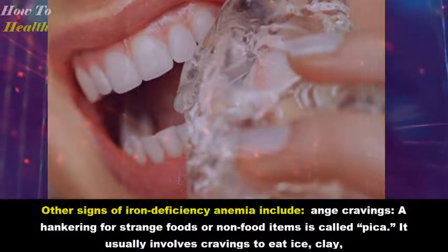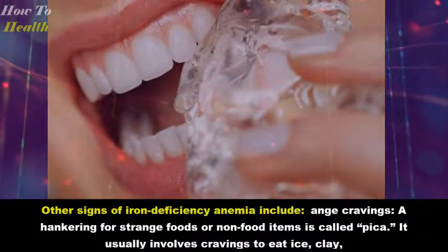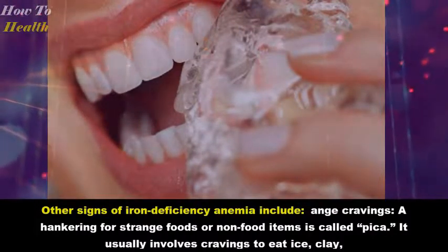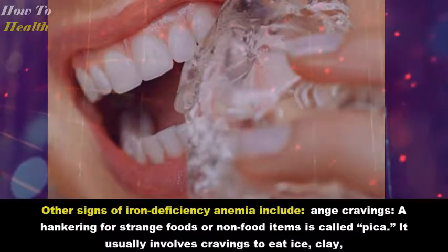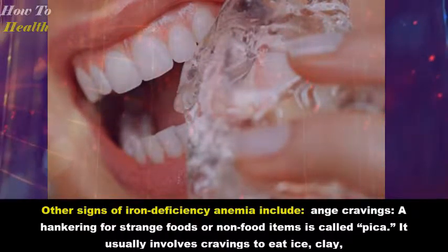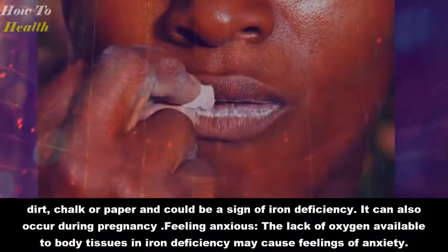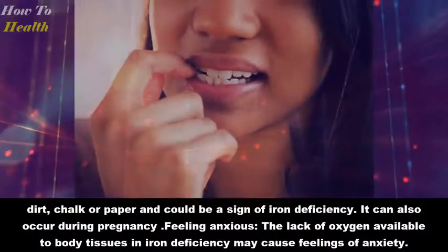Other signs of iron deficiency anemia include strange cravings. A hankering for strange foods or non-food items is called pica. It usually involves cravings to eat ice, clay, dirt, chalk or paper and could be a sign of iron deficiency. It can also occur during pregnancy.